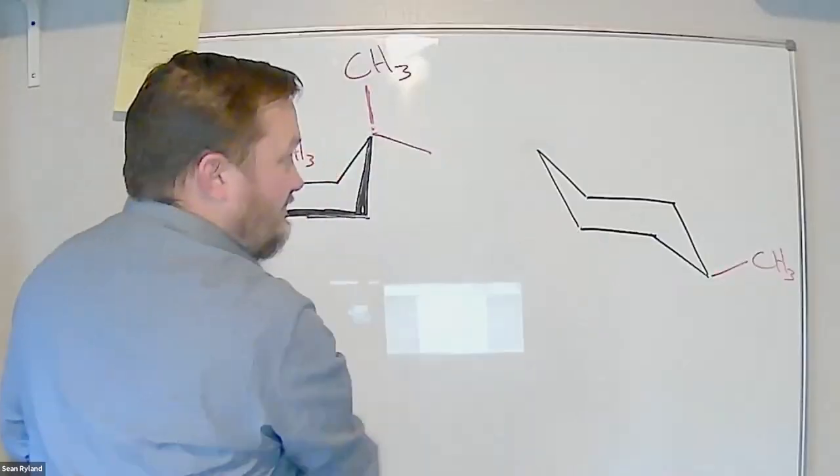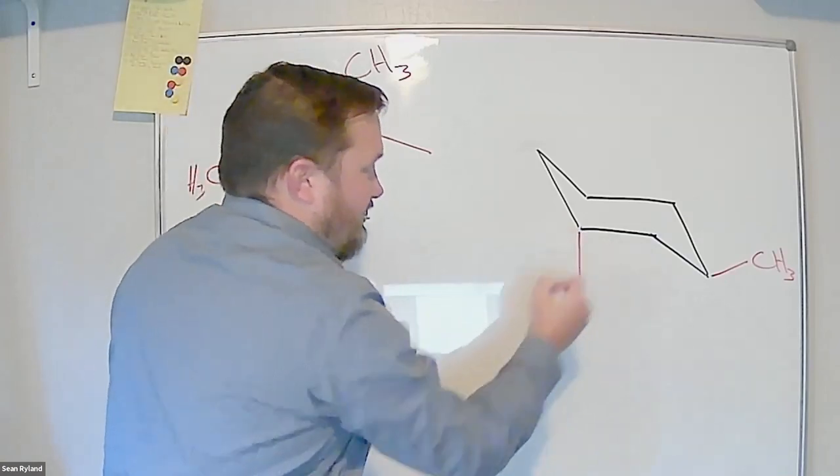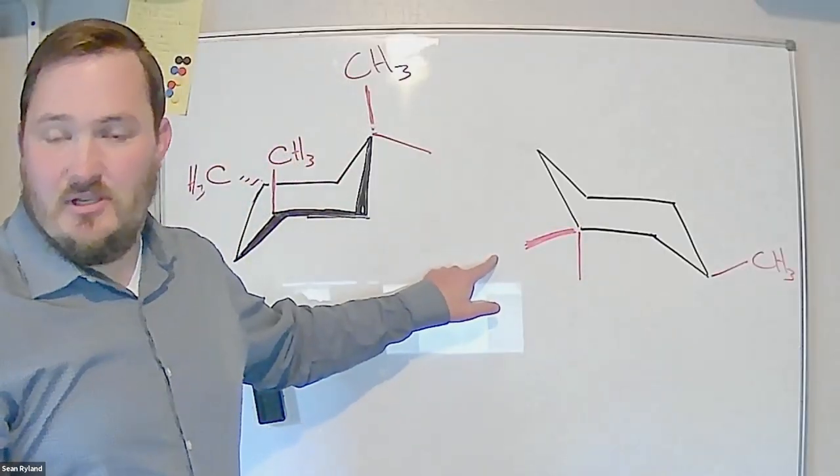Sean, for that methyl group on the left, that one in the equatorial position, can you just draw that coming out to your left? And just down a little bit. Yeah, so if you draw one, your equatorial position is basically straight down there, then your equatorial is going to be more like that. And yeah, you don't need to do the wedges.